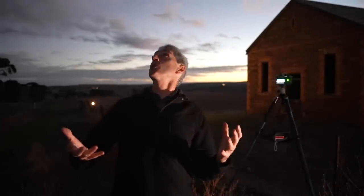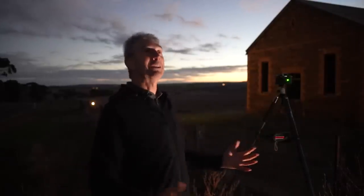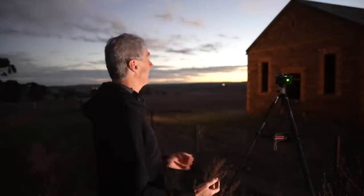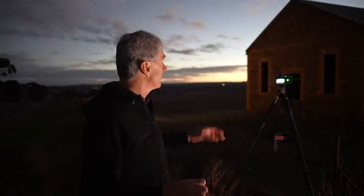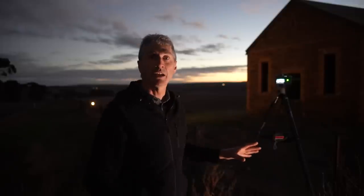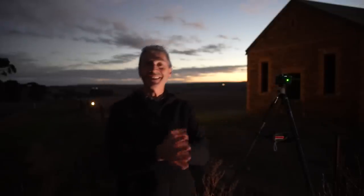I reckon I just felt a spot of rain. That's all we need. Rain. Oh boy. But it's coming from that direction, which is good because the camera's actually facing away from it. So even if it does start to rain, what I'll do is I'll put a cloth or something over the tripod. And we're in South Australia.